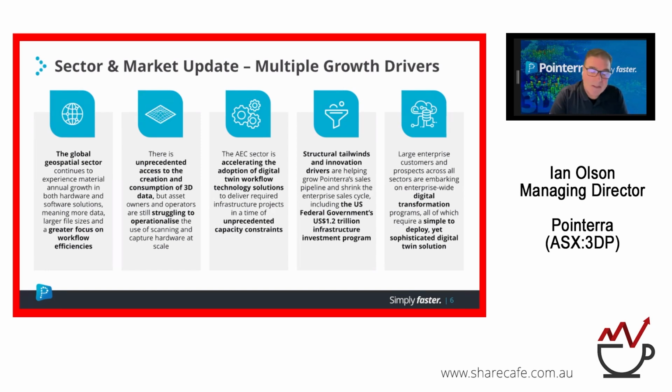The Holy Grail is for us to be considered a standard and even a mandated standard by the US Department of Energy. So if you're owning and operating an electric utility network and you want to meet your operating and risk and compliance and safety requirements, then you need to be using a platform like Pointerra's. So this program, we hope to wrap it up pretty quickly.